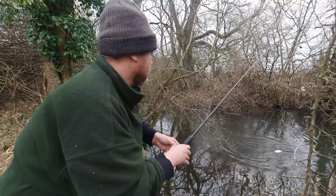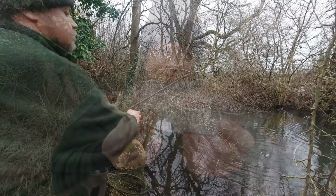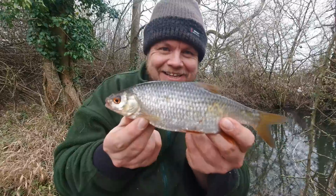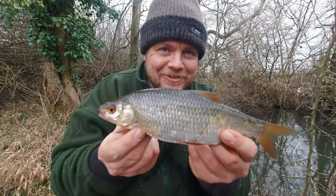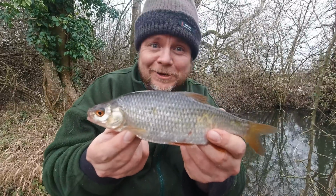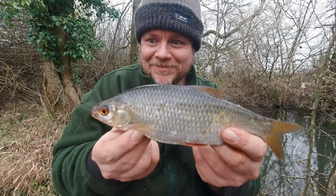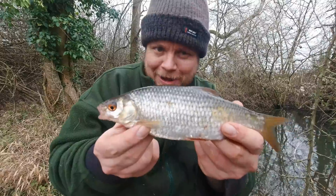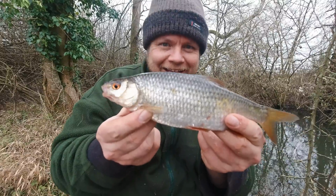Nice roach. How about that then? Bloody hell, it's a lovely looking roach. I tell you what, this is turning into an awesome little trip. So happy to have done my groundwork. It does pay off, guys, so get your Google Maps out and your Ordnance Survey. Happy days.